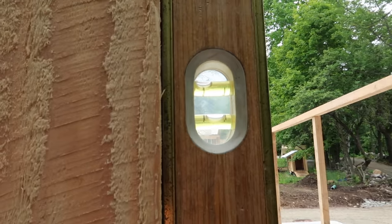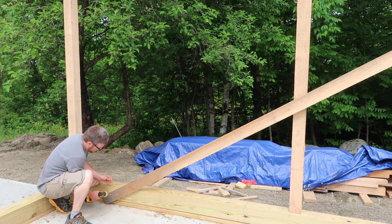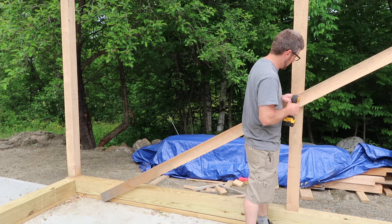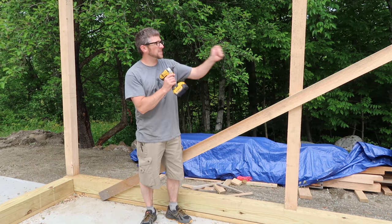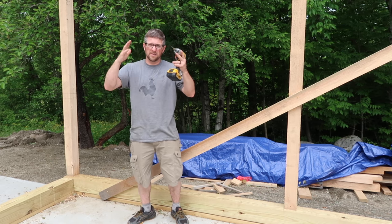Perfect. Let's see if we ended up messing up these posts. Nope, that's good right there. And we'll check the last one. I like it. This makes this all nice and rigid. We gotta work the walls this way and that way and then this way. We'll get everything tight.